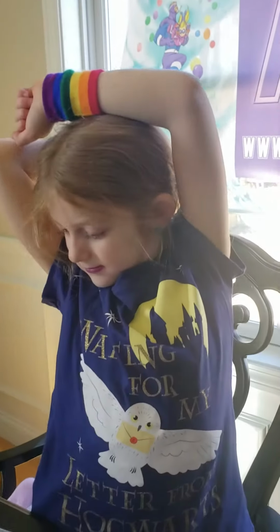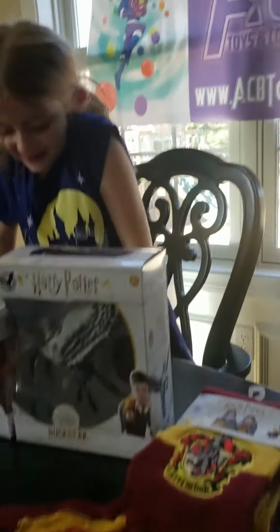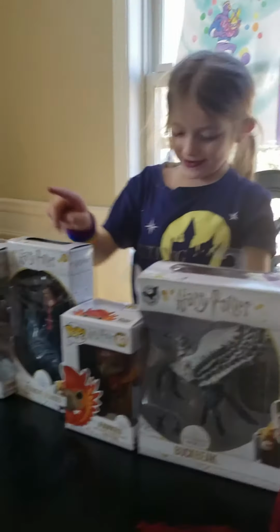And as you can tell by the outfit, waiting for my letter from Hogwarts. What are we going to do today, honey? Hogwarts! So we're doing Harry Potter stuff. Uh-huh. So we have got Hermione.